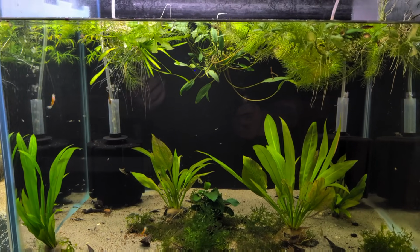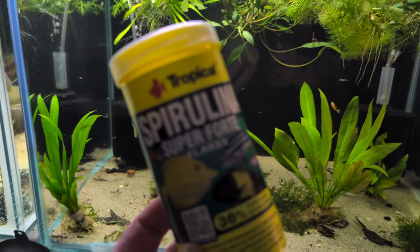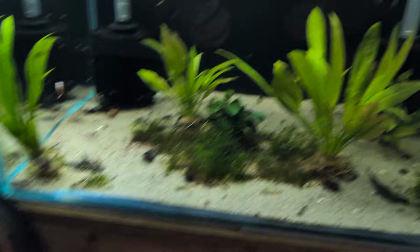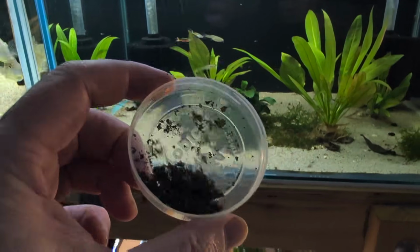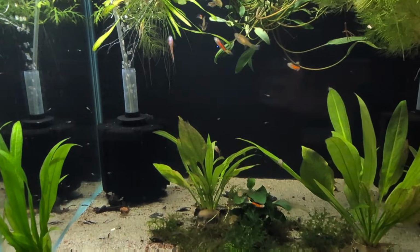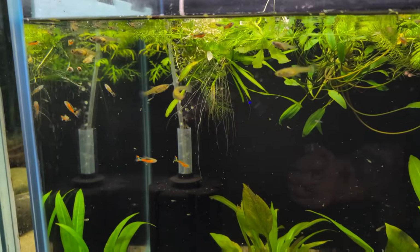The food I'm going to feed this is the spirulina stuff, and it's a flake, because these guys love a flake in this tank as well. So let's get some flake in here. I also crunch the food up because they're so small, these fish. The water level's low on this tank because I've been using it to water my plants. But yeah, they love that.